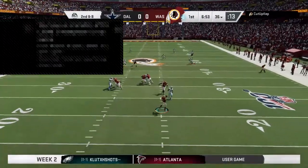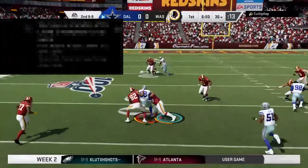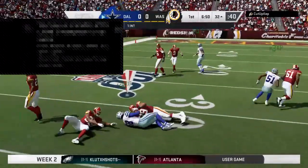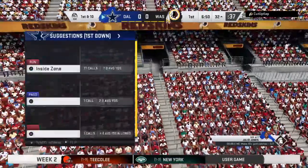From the 36, Breeze. He rifles one that's intercepted. Picked off by the all-pro linebacker. It's Von Miller. And he'll get this back to the 32-yard line.